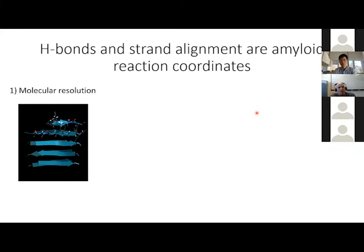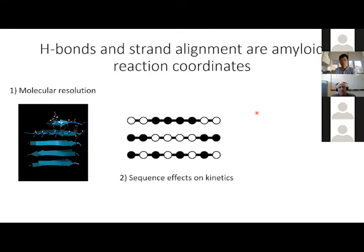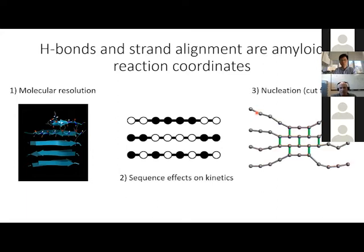The next part of the talk, I want to talk to you about how we've used this insight of these reaction coordinates in order to obtain molecular resolution in the elongation process. After that, I'm going to talk a little bit about how we can understand sequence effects here and how sidechain perturbations modify the landscape and allow molecules to either aggregate faster or slower. The third thing, which I'm not going to talk about today, is we've done a lot of work on how amyloid fibrils nucleate. Those are the kinds of things that I'd be happy to field questions about afterwards or by email, but I'm not going to talk about it at all today.